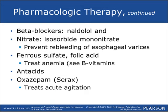They have a pretty decent dose, 15 to 30 milligrams, 3 to 4 times a day for their agitation. And you're trying to prevent them from going into delirium tremens or DTs. Side effects are headache, dizziness, and vertigo.